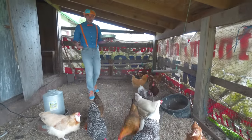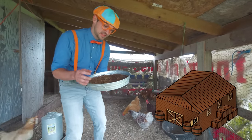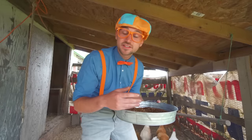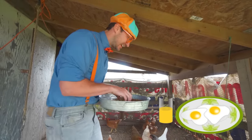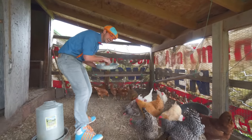Ooh! Now we're in the chicken coop. Hey, chickens! And look, these are some tasty treats for the chickens. They love to eat these tasty treats, so then they lay lots of eggs. I love eggs for breakfast, of course. All right, here you go, chickens. Whee, here you go.